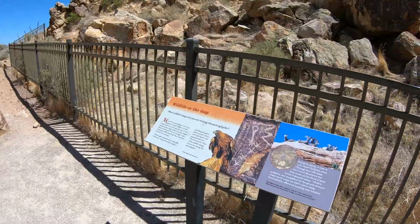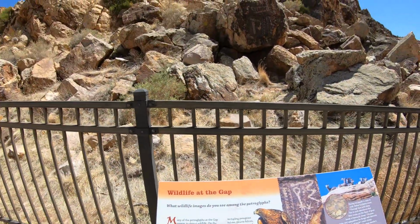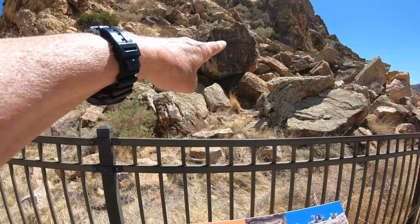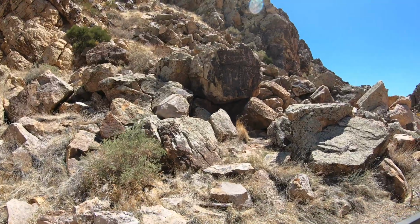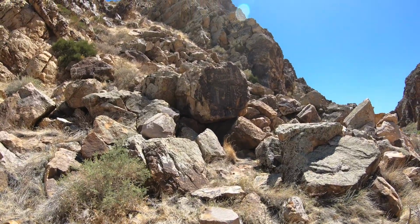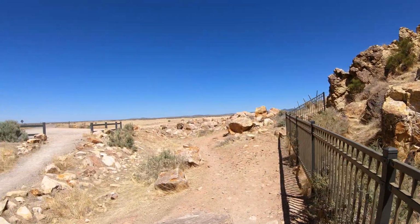Wildlife at the gap. Oh, here we saw about the eagle's nest, which we already saw earlier. Can't see it now, but there's some petroglyphs right there on that one, which you can see. Yeah, a couple of them right there. There you go. There's the gap.